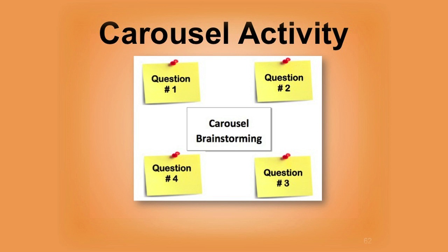Carousel activity. This is a great way either as a review before an exam or at the beginning.